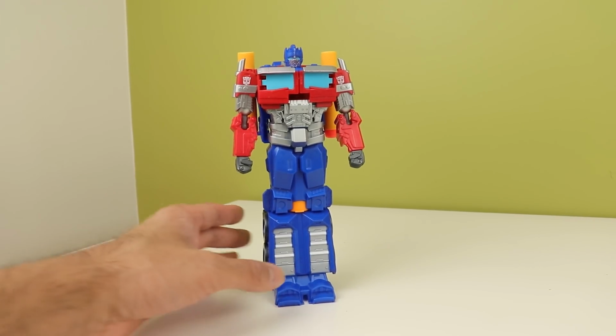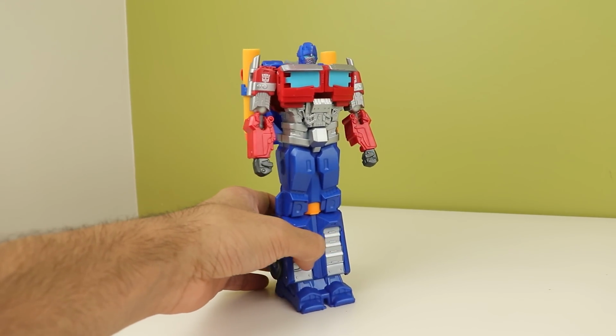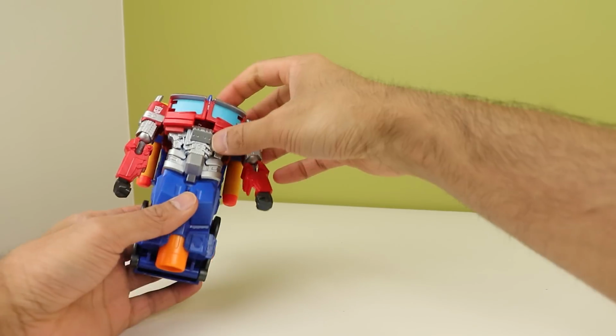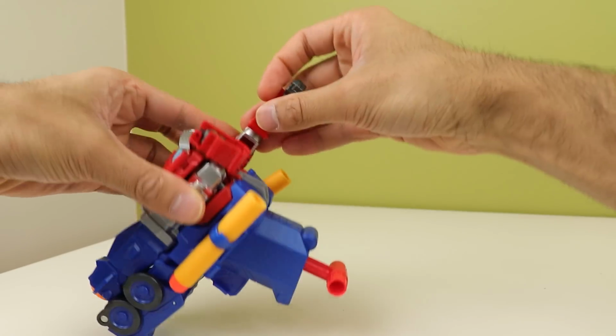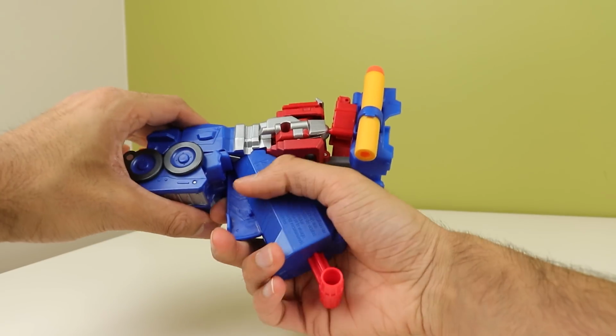It's really weird. I like how you can store the darts on the back though. That's neat. I have been told by people who actually collect Nerf guns that this does damage the darts over time because it puts pressure on them. So maybe storing them in here is not the best idea, but it's cool to have it there. Transforming it is not bad. It's very basic, but the head is an actual working safety. You cannot use the gun with the head folded up. Once it's folded in, you can use the gun, which I find incredibly funny.